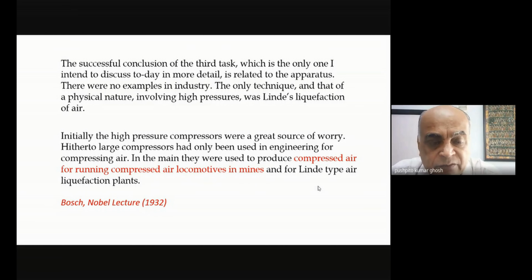Let's see what he says. The successful conclusion of the third task, which is the only one I intend to discuss today in more detail, is related to the apparatus. There were no examples in industry. The only technique, and that of a physical nature, involving high pressures was Linde's liquefaction of air.